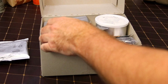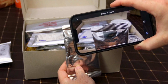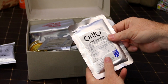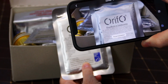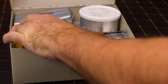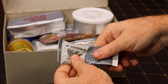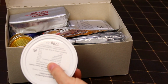Got my Google Translate seeing weird things. These are little cookies. Is that mint maybe? And these are vanilla flavored. And we have a tuna fish, and is that salad cream? No, tuna salad. Yeah, it just says tuna. These are matches. The pfeffer. This is a cheesy kind of pepper sauce. Interesting. Those are bread.